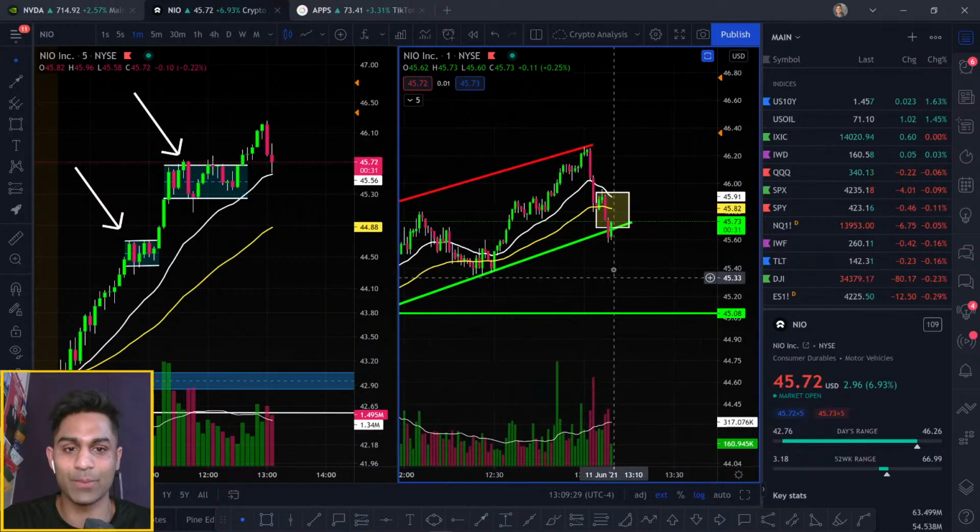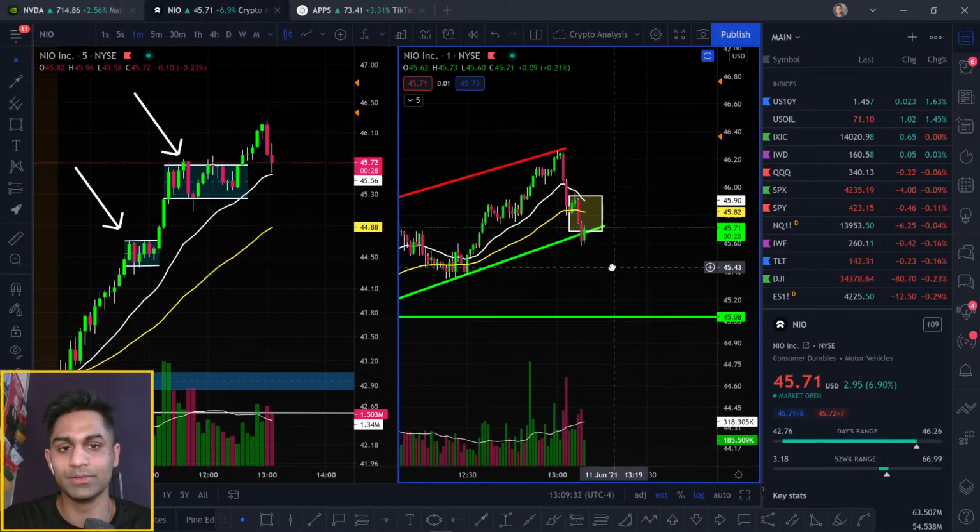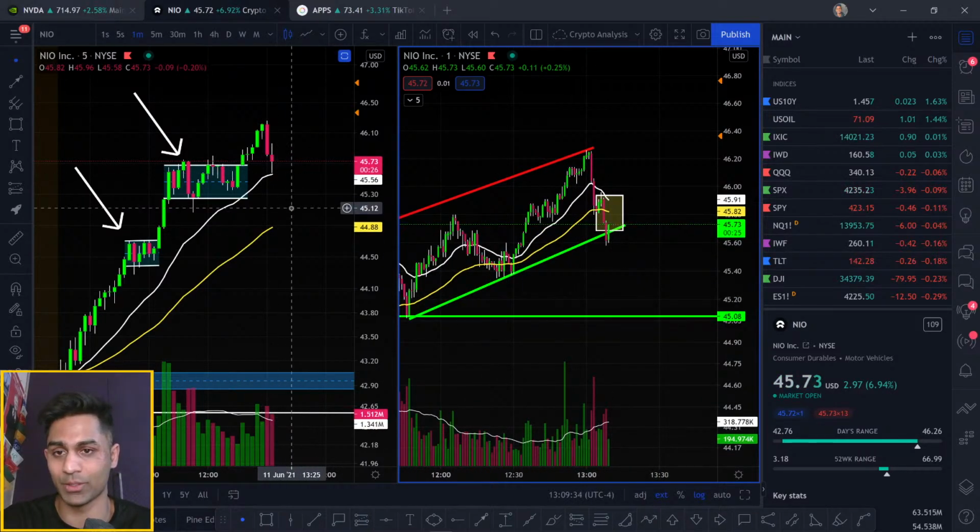All right, so NIO is coming down. It kind of filled this entire gap here, and the 21 EMA is holding up on the 5-minute chart.